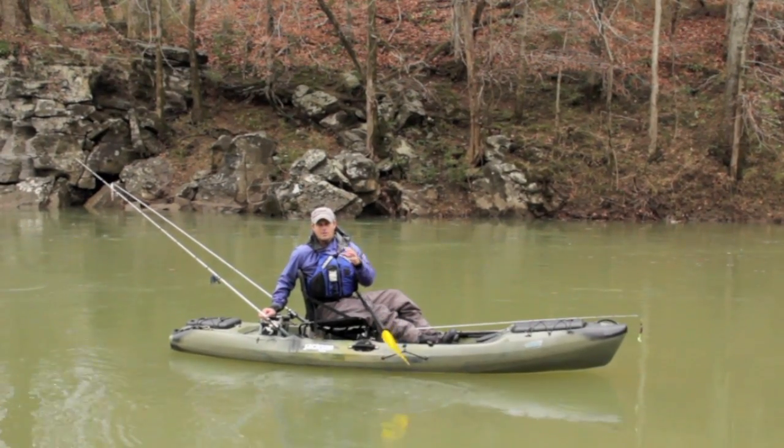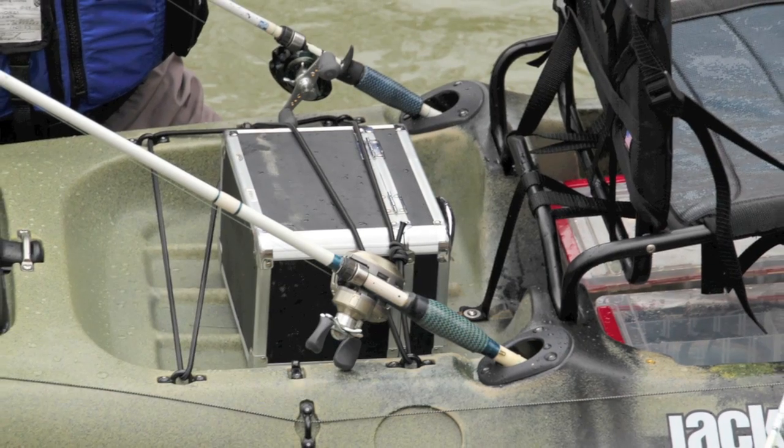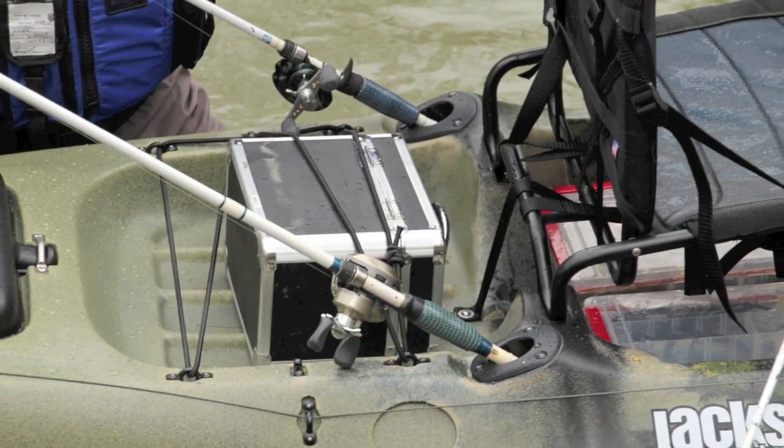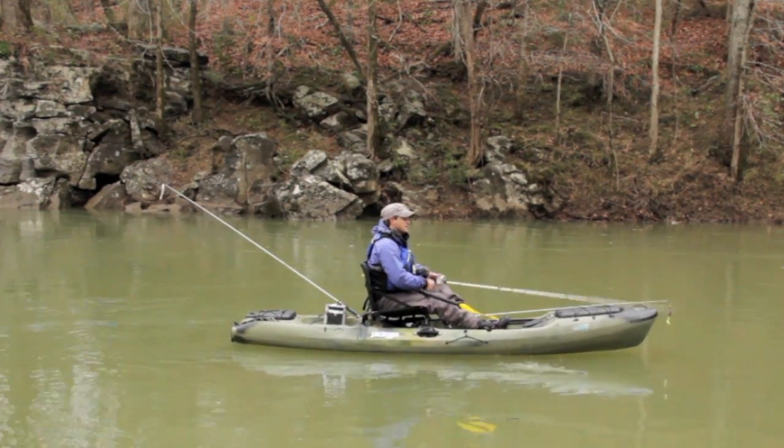Another area on the boat we have where you can hold your rods is with the flush mount rod holders. Quick access, pull in, pull out, no problem. Let's go fishing.